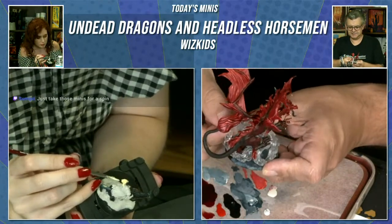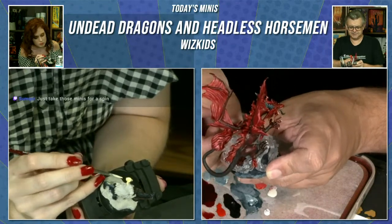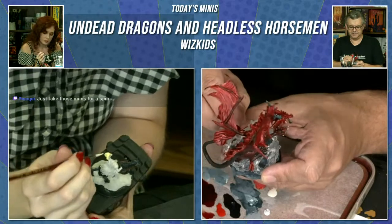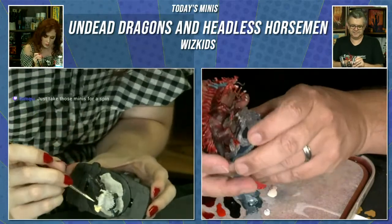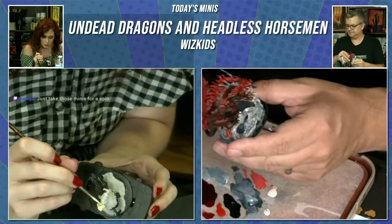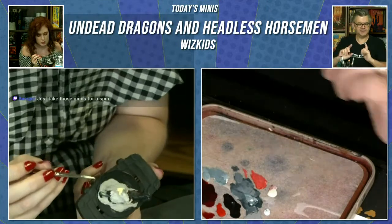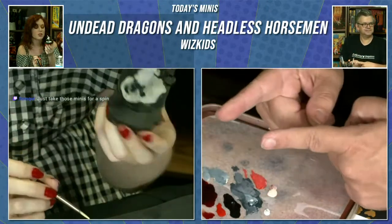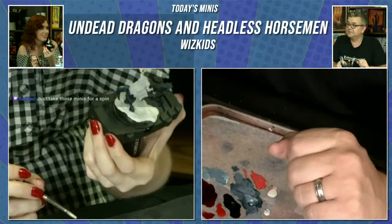One of the things that I hadn't quite noticed before, but as I was reaching through to get different sections of the model, I got little tiny bits of paint on the translucent section. So we'll see how that goes. I have little tiny bits of paint on my translucent section too, but I can just paint that black.